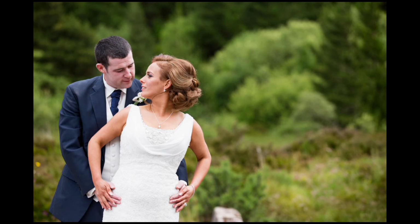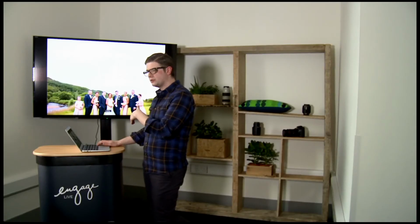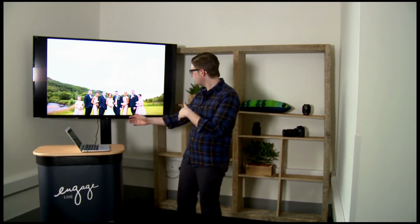Again, just a nice wide shot, compose it, get that in, these three. So when we come to groups, bridal party groups, it's always something that people have a bit of a thing about, formal shots and stuff. So what do you do as a second shooter? Because the main shooter's shooting the formal setup.